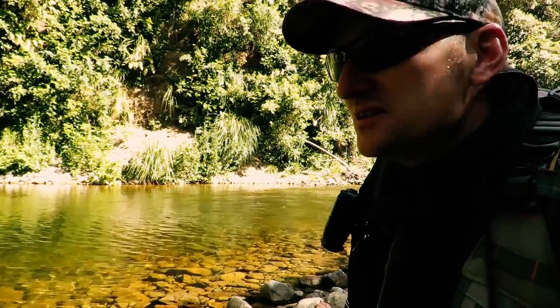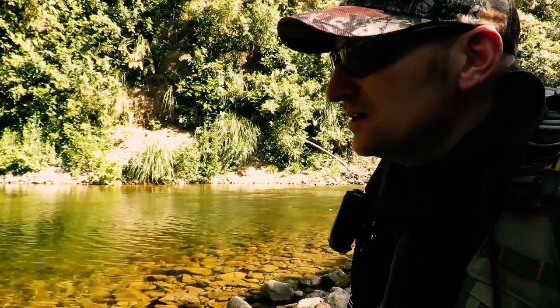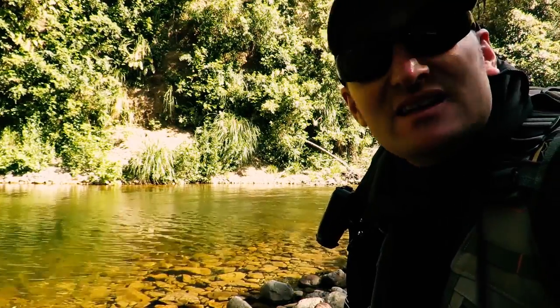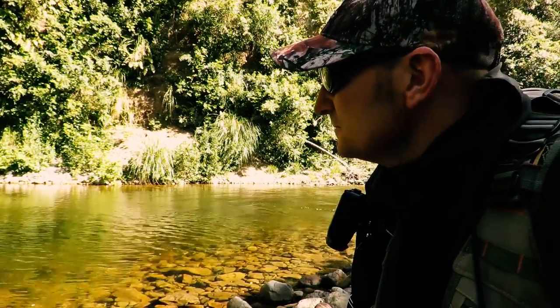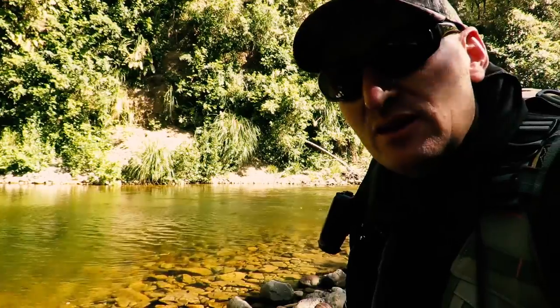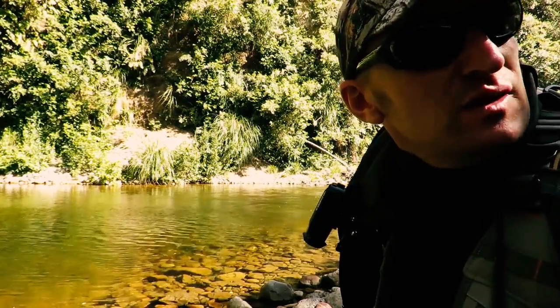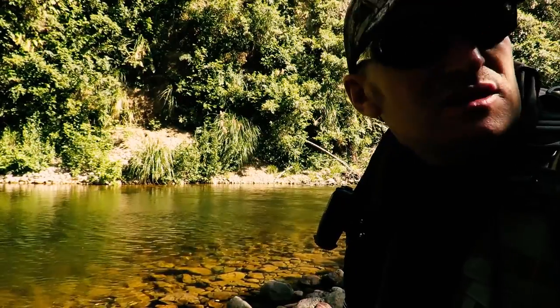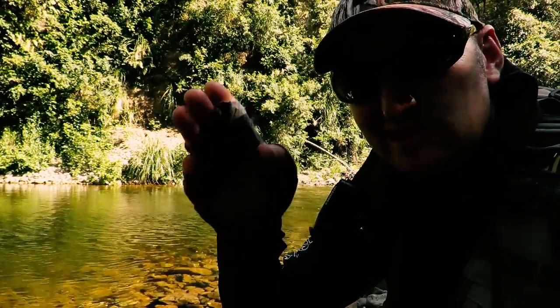Really hard to catch fish, buddy, parked up at home, mowing the lawns or weeding the garden. You've got to give yourself a chance. Get out the countryside and bloody roll the dice. Anywho, we're going to pack up the big camera now and head on downstream. Hopefully we'll catch you guys before we get out of the river. If not, cheers, and we'll see youse next time.